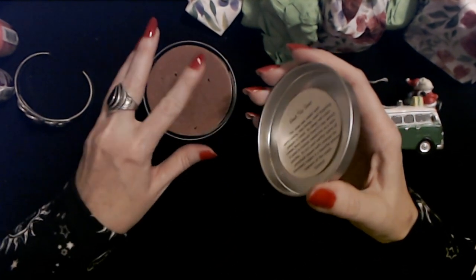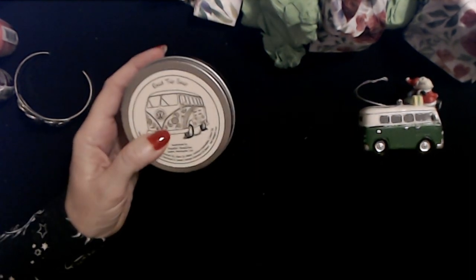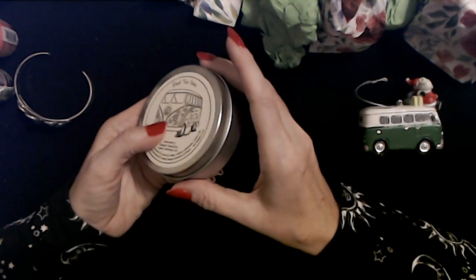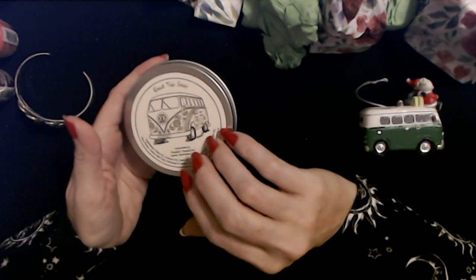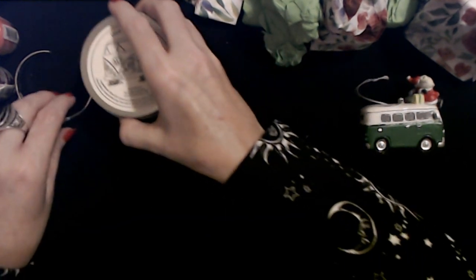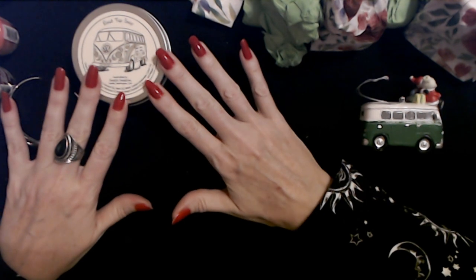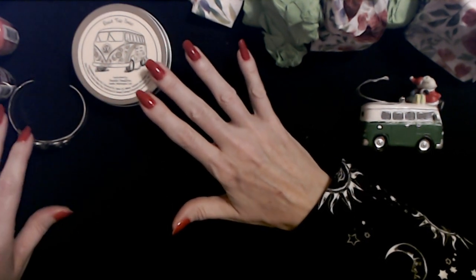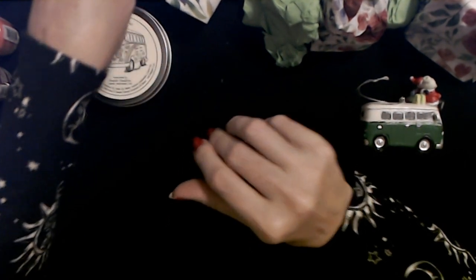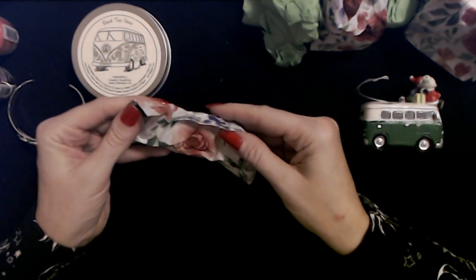That is some awesome soap. And I love the little tin too. I would keep that after the soap is gone. Maybe I can use that to keep spare change in or something. That is neat. See, it is just amazing to me. Y'all are so thoughtful. You pay attention and you give me the coolest things. I really appreciate it. Here's a little thing in this pretty floral paper.